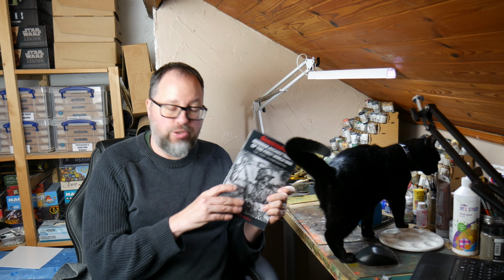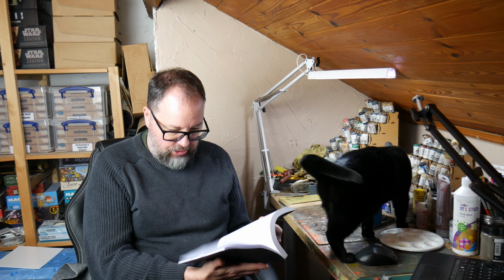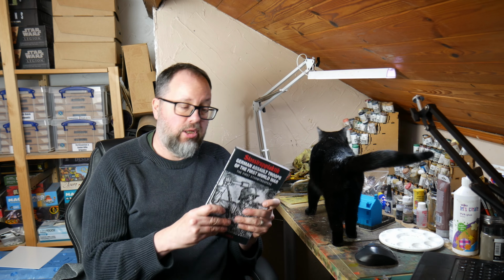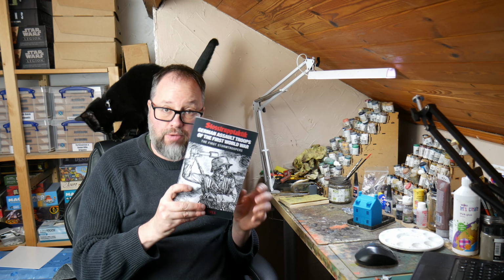I've read some of his other First World War things. This is quite a short one, only, let's have a look, 163 pages, and it just talks. It's just a modern view on it. It's not the Bruce Gudmundsson Stormtrooper book, which I also have, but I just wanted to have a look at this in a little bit more detail.